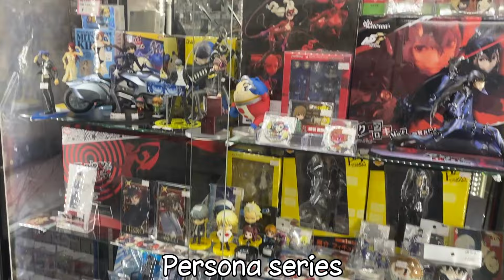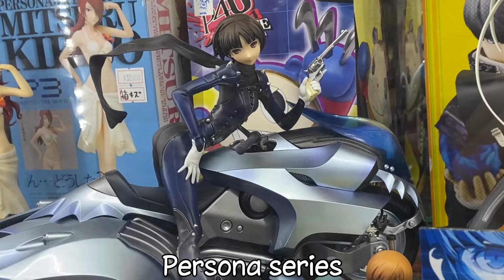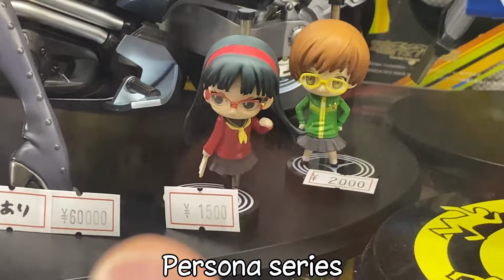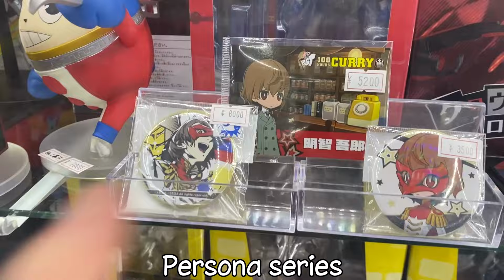That's $150, that figurine. Well, it's pretty cool though. That lady on a, what's her name? Oh, I can't remember her name, on a motorbike. The little figurines of Chie and Yukiko. I've got these figurines of Rise and the main character. Wow, there's Rise. Izanagi at the back. This is so cool to see them all here. The curry collaboration Goro, $52. I got the main character one.